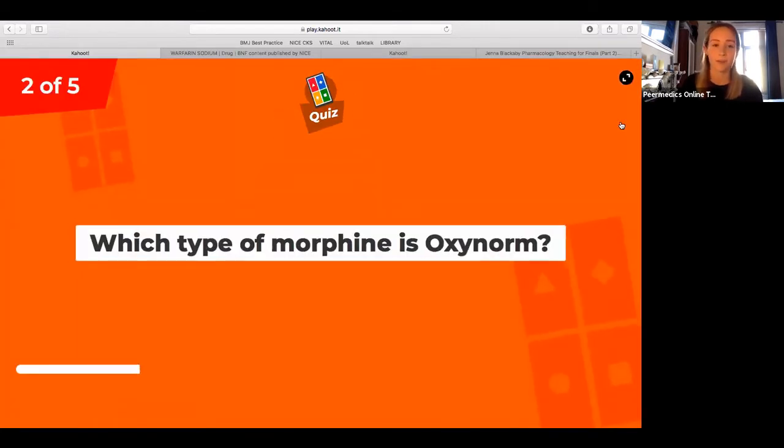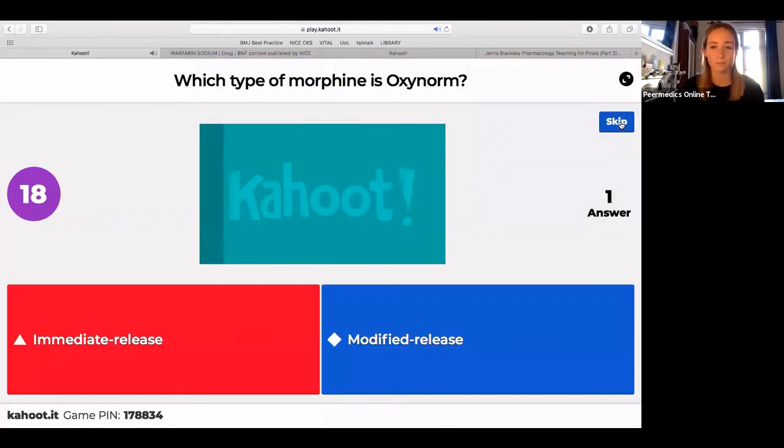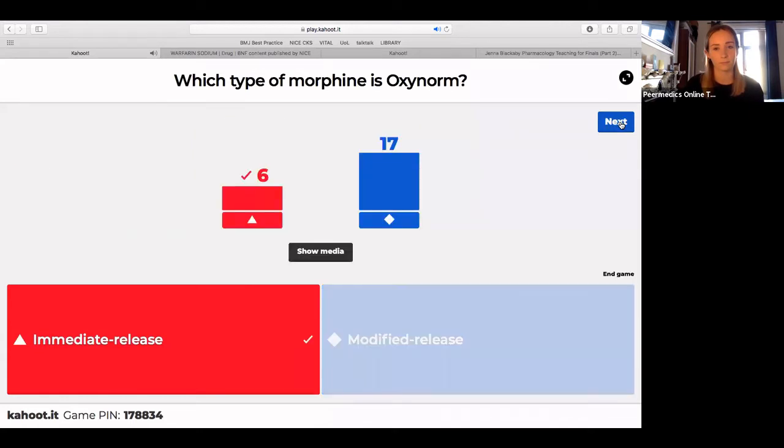Right, next up. Which type of morphine is Oxynorm? It's an immediate release. As I said before, it's good to have an idea of the different types of morphine. Keep a few in your head so you can remember them. Don't worry too much about getting them mixed up. Everybody does it, and you will have access to the BNF, which will show you exactly what type of morphine it is.